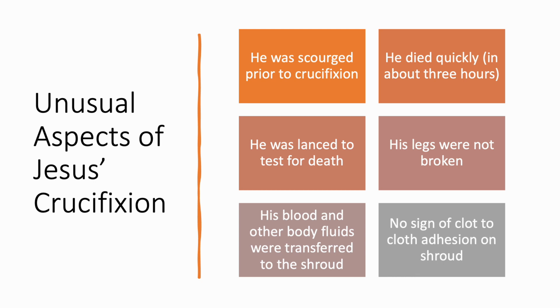As we mentioned before, because of all the trauma, he died quickly, in about 3 hours. He was lanced afterwards to test to see if he was actually dead. Normally, the Romans would not lance somebody to test if they were dead. This appears to be somewhat unusual in Jesus' case. As we mentioned before, the legs were not broken because he died so quickly. His blood and other body fluids were transferred to the shroud. This is kind of unusual in and of itself.